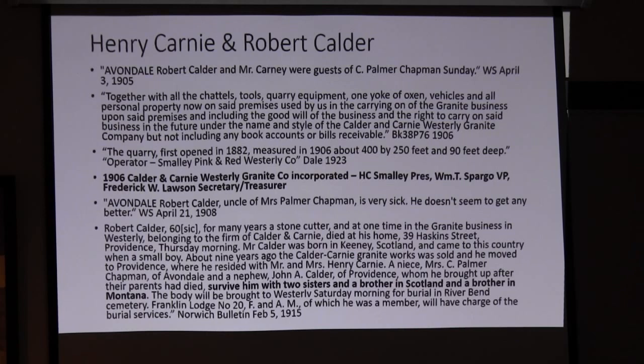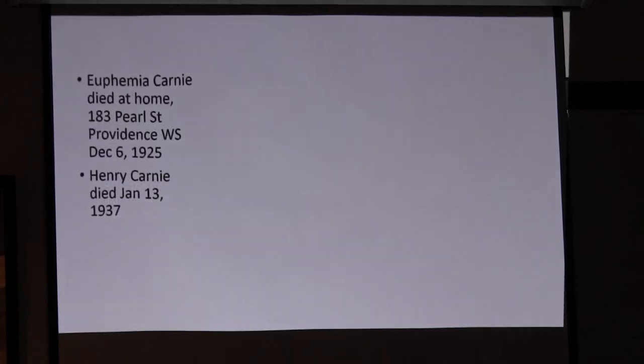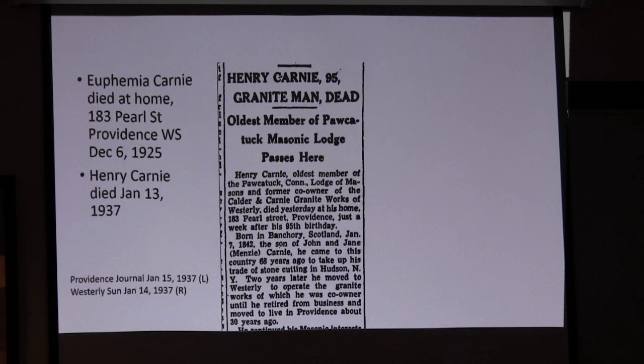Robert Calder died in February 1915 and was buried in Riverbend Cemetery with a Masonic ceremony in the plot with John and Emma Calder, his younger brother and his wife. He was survived by two sisters and a brother in Scotland, and his brother Thomas in Montana, as well as his niece and nephew. Euphemia Carney died in 1925, and Henry Carney in 1937 at age 95.